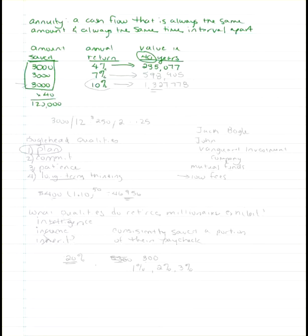The person who's willing to invest in riskier assets and earn 7%, they'll have nearly $600,000, $598,905. But the person who's willing to take the most risk and earning 10% a year, they'll have almost $1,327,778. So they're earning a huge amount of interest.